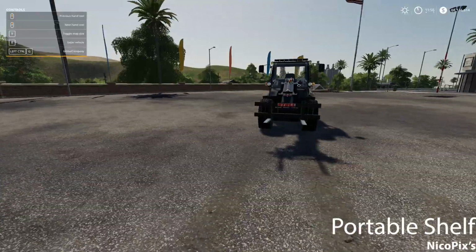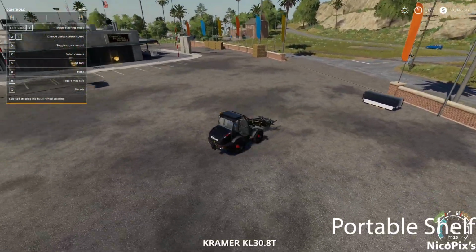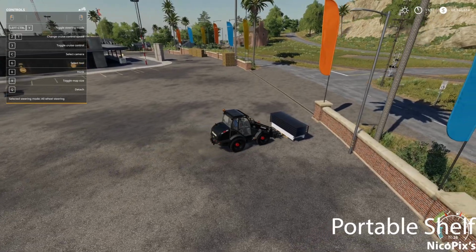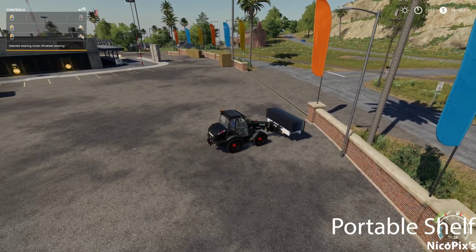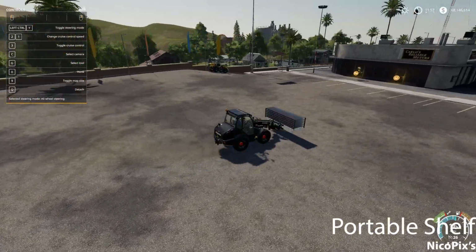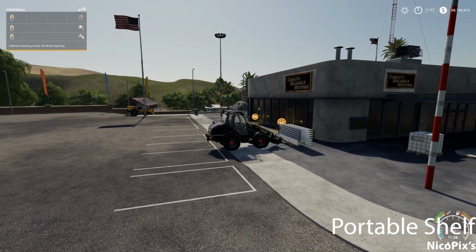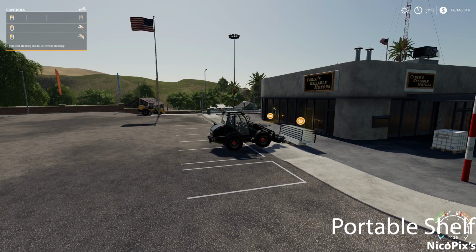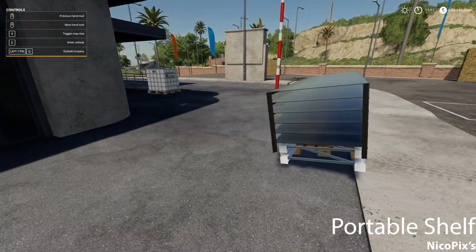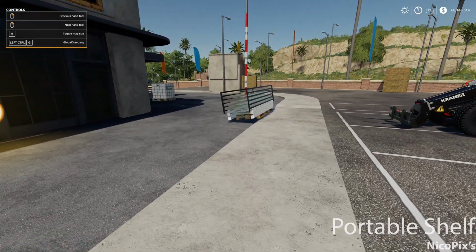I like the concept, but I'm a little worried about the fact that these shelves are so free when they're on the ground. I'm worried you're going to run into them and clip them, and everything stacked in them is going to go all over the place, or that as a result of trying to stack something on them with Giants physics, you're going to have an utter disaster on your hands. I was kind of hoping that when you unfolded them, they would become a fixture of the ground, pseudo-permanent placeables, if you will. There you go. That is the Portable Shelf by NecoPix, and it is available for all platforms.